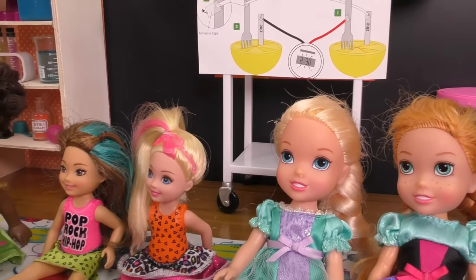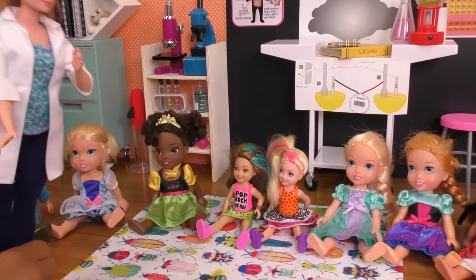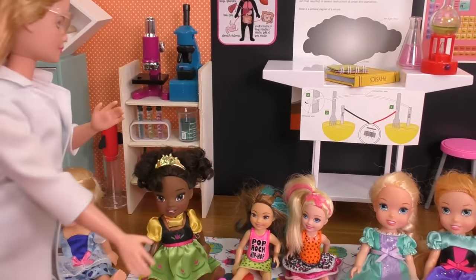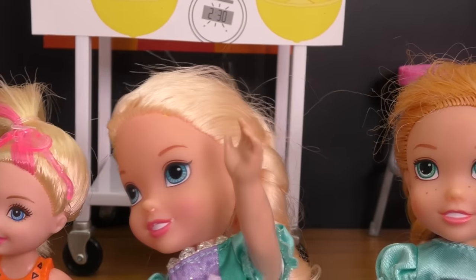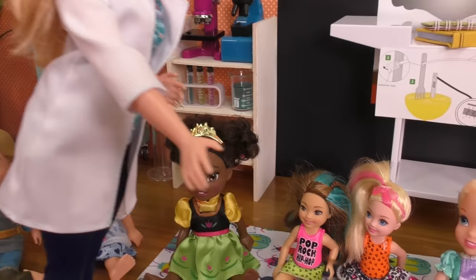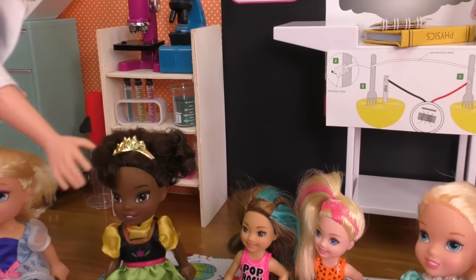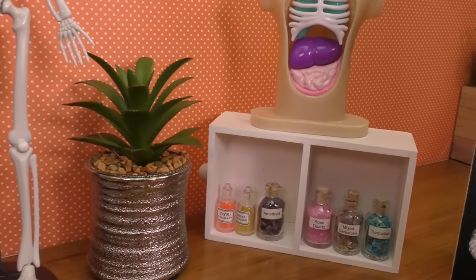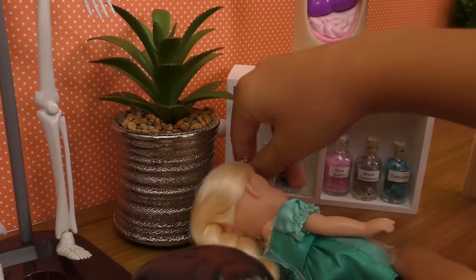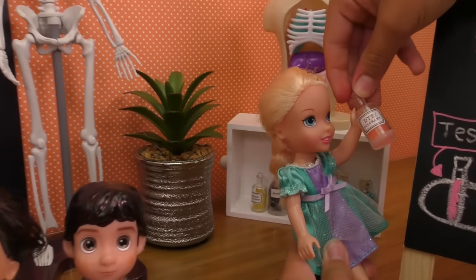I'm so excited, Anya. Okay, I would like some volunteers to get the ingredients. So, who wants to get the first one? Me, right here, Miss Gabby. Okay. So I would like you to get me the red food coloring to make the lava look red. There's a little bottle that looks orange. Can you please get it? Okay, right here. This should make it red.